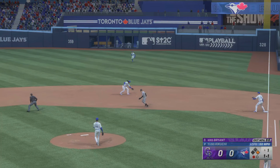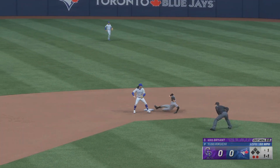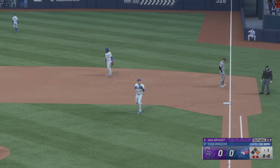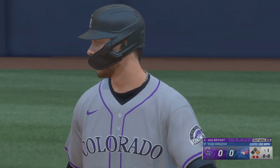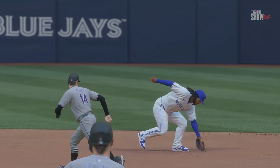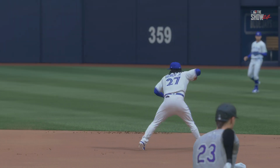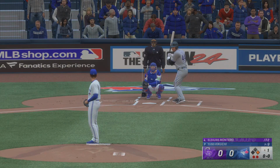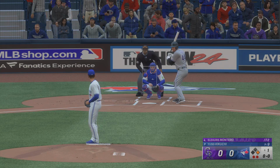Hit on the ground, might be 2. Off balance feed, there's 1. Not in time at first. It's a fielder's choice. Tough play right there. Didn't really have enough time to set his feet and make a strong, accurate throw. Had to rush it, but he got it off and he got it there in time to get that out at second base. And now here's Lowry's Montero.